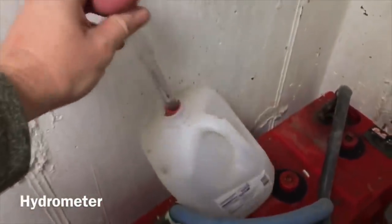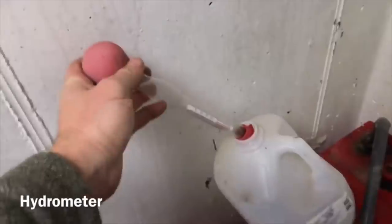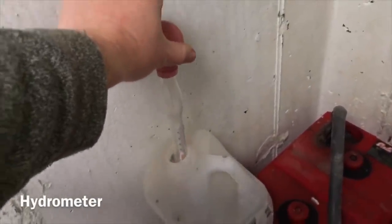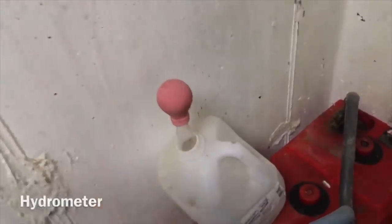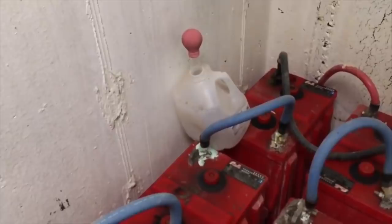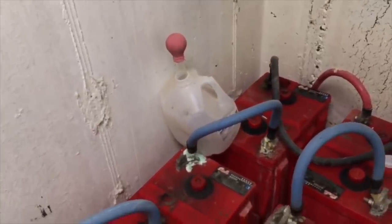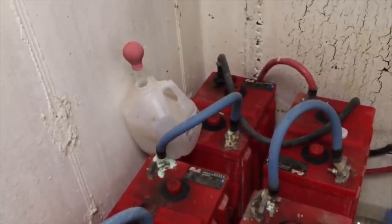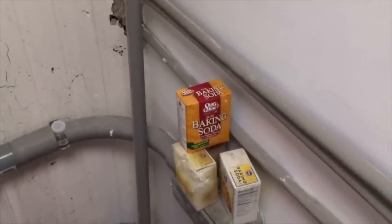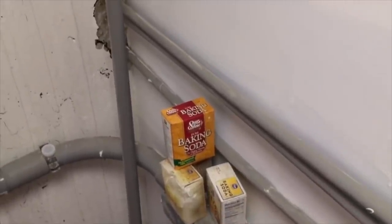This is a hydrometer, measures the specific gravity of the acid in the batteries to tell you how full the batteries are. Because voltage doesn't necessarily tell you the state of the battery on a lead acid battery. This is baking soda in case things get nasty. You can throw that on the acid and neutralize things. You would not want to throw that on top of the batteries.